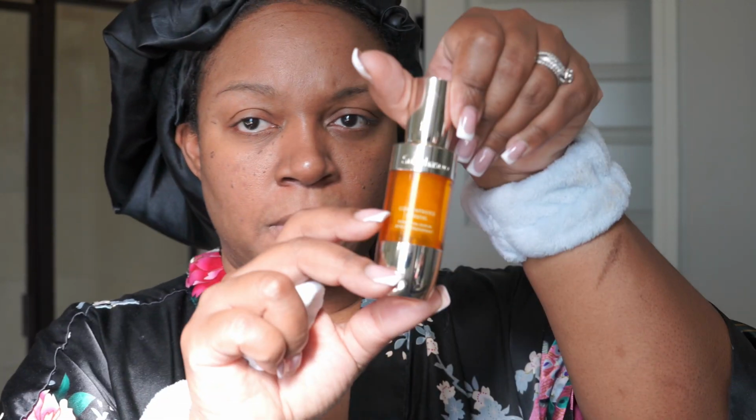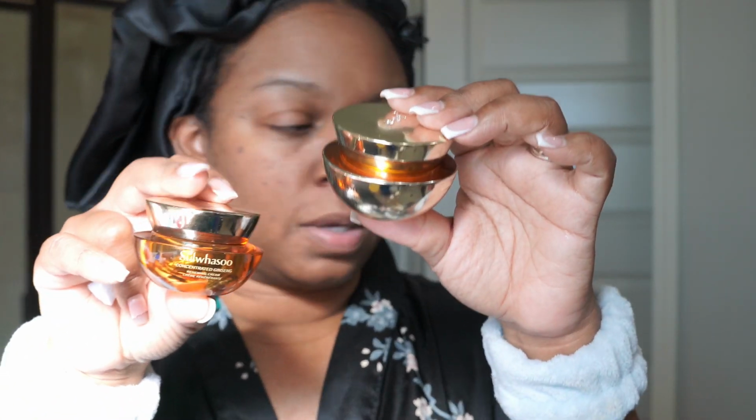At night, I do the whole Sulwhasoo routine. After I do the cleanser, I follow up with the First Care Activating Serum. And then I follow up with the concentrated ginseng from the same brand, Sulwhasoo. And then moisturizer and eye cream. This is the moisturizer, this is the eye cream. I'll follow up with those. That's my nighttime routine recently.